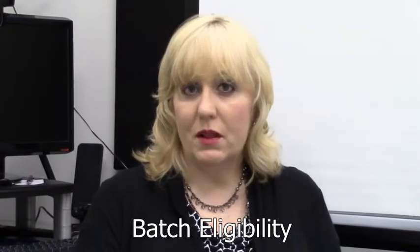With batch eligibility, a system is able to tap into your entire appointment schedule for a day or for a week and compare that to the eligibility information that exists with your payers. That is much more streamlined and efficient, so you're able to look at eligibility status for 50 patients rather than one account at a time.